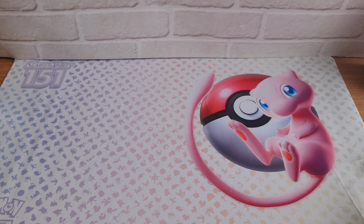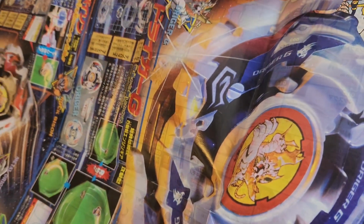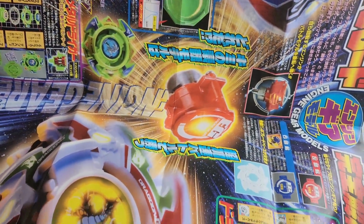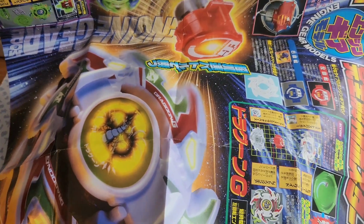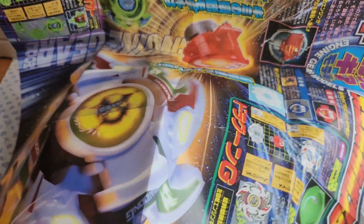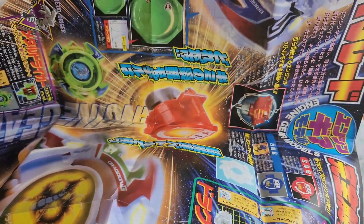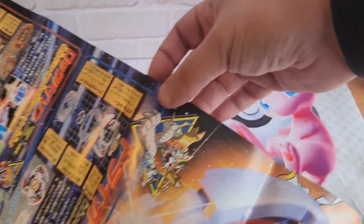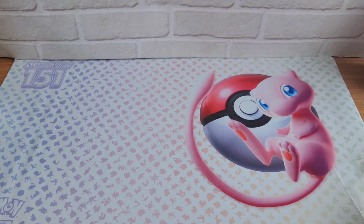But a little bit of a bonus is if you flip it over, there is an absolutely massive Beyblade spread on the back. And it is a shame really, I actually can't show you all of this properly. But what on earth? How cool is this? You can choose which side you want it on. Obviously I would expect you to choose the Pokemon, but wow, what a massive Beyblade spread as well. How cool is that? Really cool thing. I'm going to fold this back up now before I rip it.